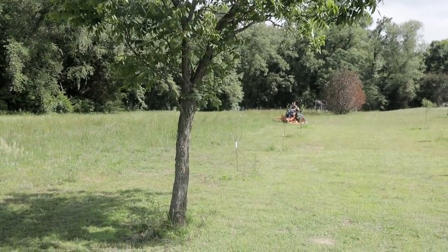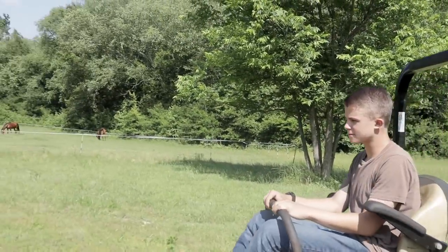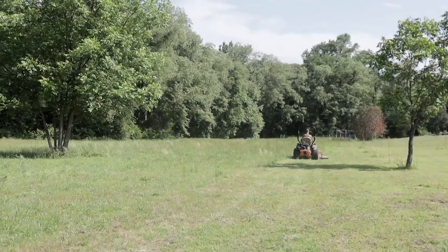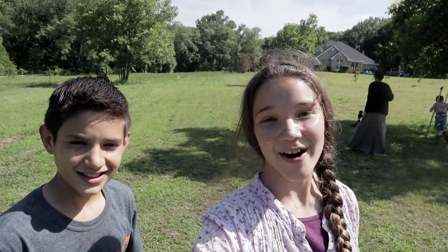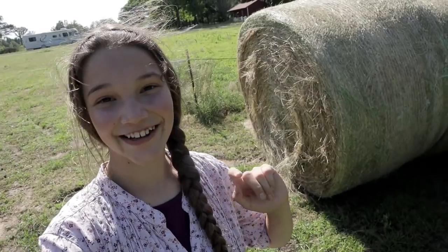We got Goober on the zero turn here. Alrighty y'all, so me and Mark are gonna have a little competition to see who can climb up the bale of hay first, okay? So here we go.